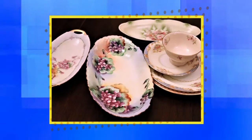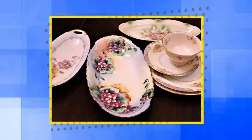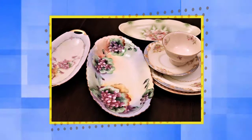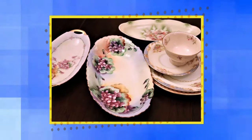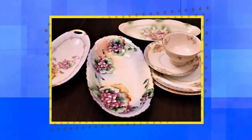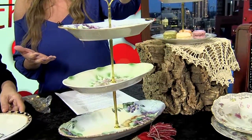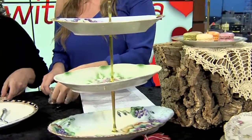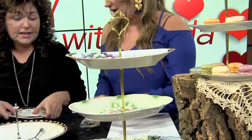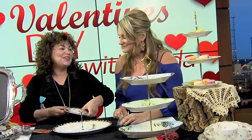All right, this next challenge is fun. This really paid off. So you found a bunch of old china pieces. They don't really match. Some kind of do, but they don't have to match, because what you did with them is my most favorite project. You turned them into what everybody loves, these little tiered dessert trays. And you just need the little diamond tip drill. A diamond tip drill, okay. And they're super simple. And this is something maybe you can have your honey do. Yeah, kind of the honey do list.